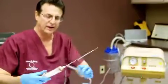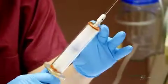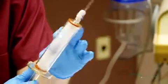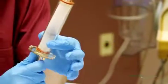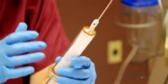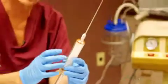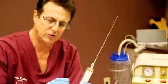I can control that, and the fat will then accumulate in this chamber, a fantastic little screen-filtered chamber that keeps the fat in and filters out any oil and any water. We found that this produces less oil, which means we're not damaging as many of the cells as we do with the smaller device. And this works very nicely.